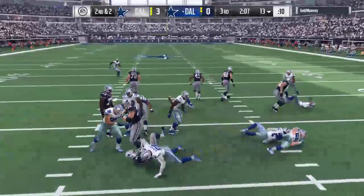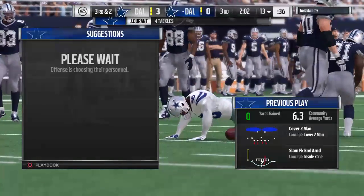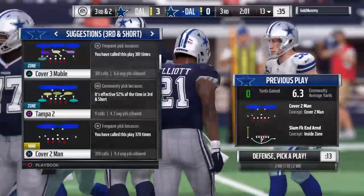Again, it's Elliott. And this carry not as productive. He's swallowed up at the line of scrimmage. He got maybe a half yard at most, but officially they'll be left with a 3rd and 2.